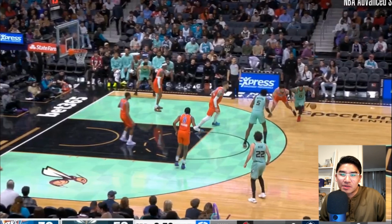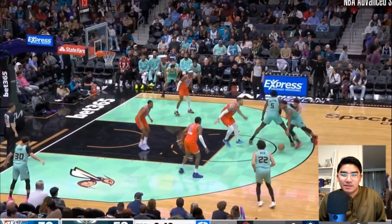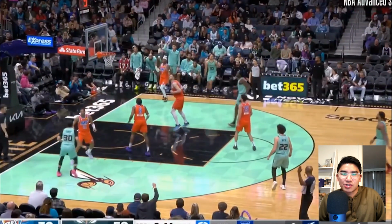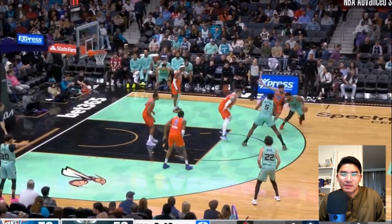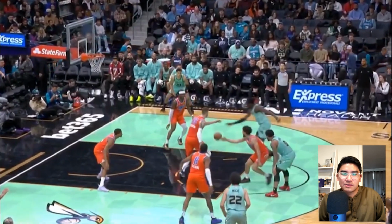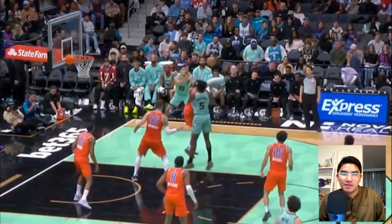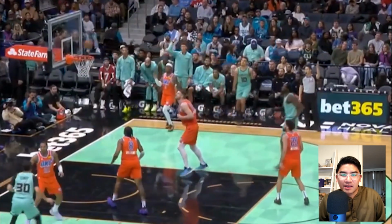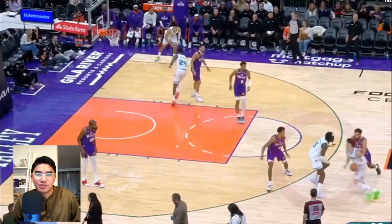You'll see him at the top of the key here. Set the screen. He's going to roll, and you'll see what happens next. Sets the screen, rolls, stops, pitches it out to Josh Green, I believe, for the open 3. Here's the slow-mo, screen, rolls, gets the bounce pass, stops, pitches it to the open guy on the baseline, and boom. I don't think that's Josh Green.